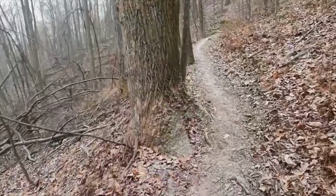We have started our ascent to the view. 1 mile up, and then we'll be able to look back over the Cumberland Valley that we've been hiking over the last 3-4 hikes. So let's get there.